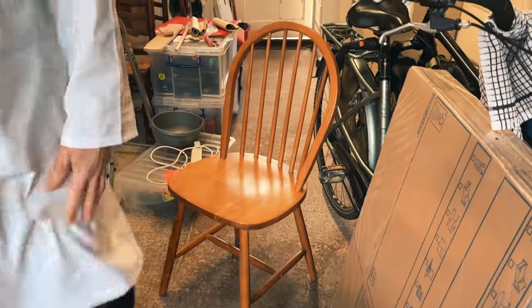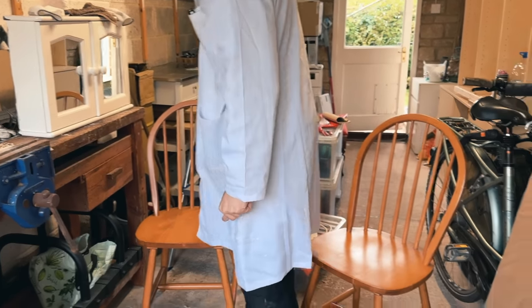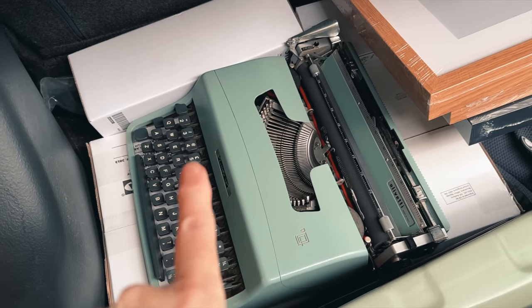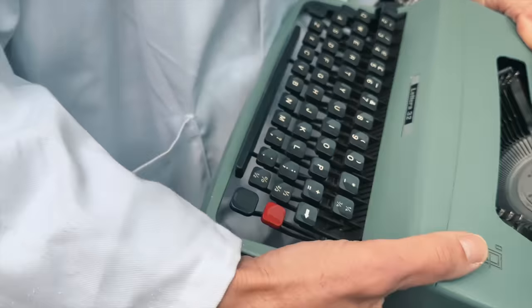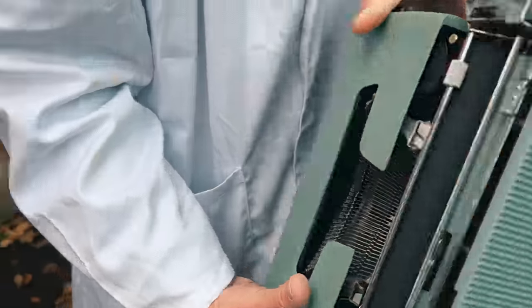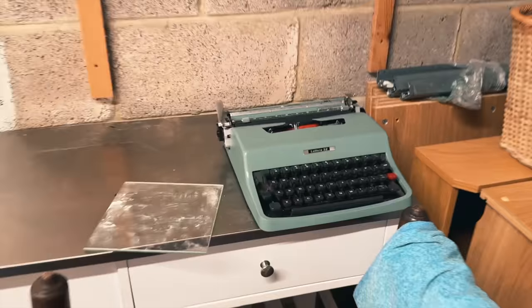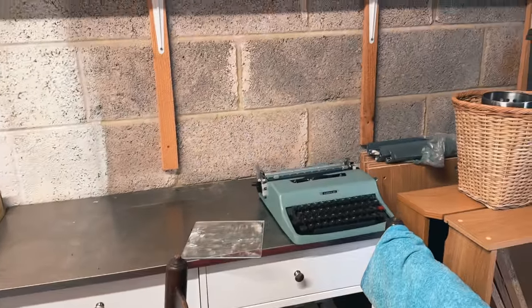The wibbly one. Is it? That's it. Chair, boys. Holly. Letter 32. Nice, sweet. Olivetti. It's cool, isn't it? This is my potting shed. James is preparing an area for me.